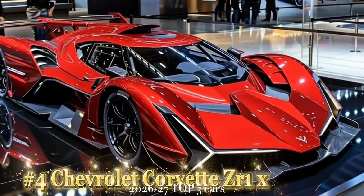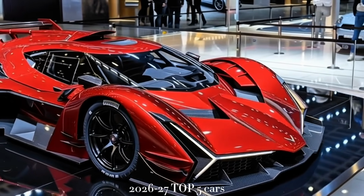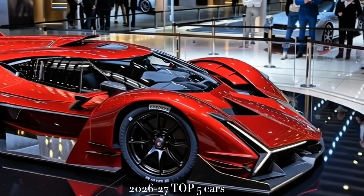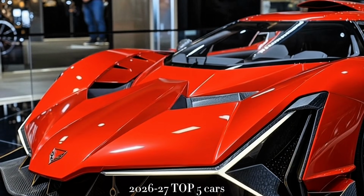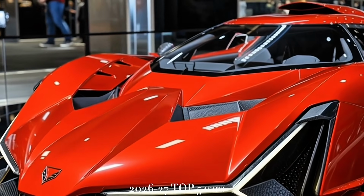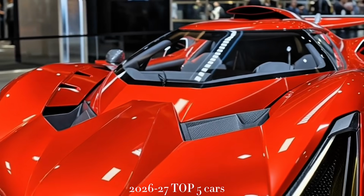What if the next Corvette doesn't just push boundaries, but completely erases them? The 2026-27 Chevrolet Corvette ZR1X isn't just faster or sharper. It feels like something engineered from a different era. And once you see what it's capable of, everything you thought you knew about performance cars starts to feel outdated.